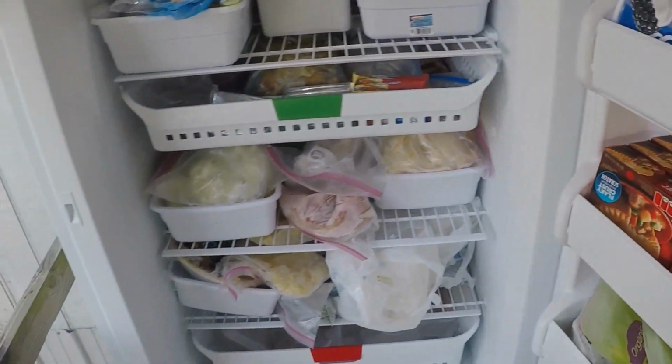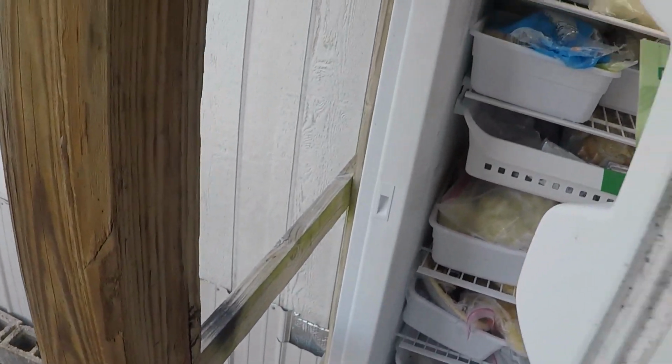So you got little locks out here. If that ain't good enough, then get you a Doberman pincher or something like that to protect your freezer.